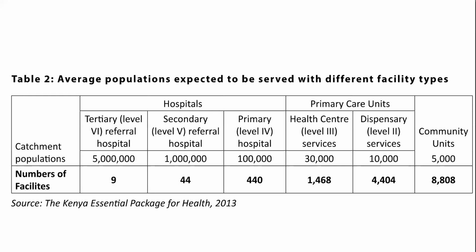So we can then begin to think, when we're planning the services, about where the staff should be and what type of staff we should be having. Next slide.